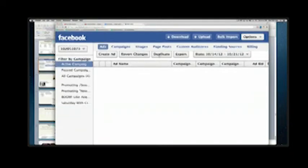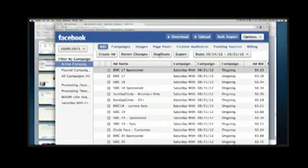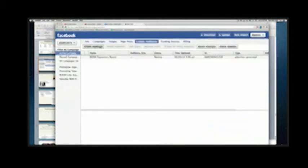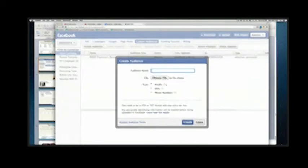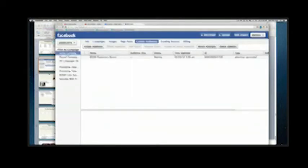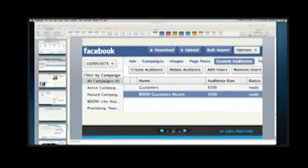Now within the Power Editor, there's this link here called Custom Audiences. You just click the button to create an audience, and it allows you to upload email addresses. You choose it, upload it, and that creates an audience for you. What that does is it allows you to target your customers, the people on your email list, with Facebook ads, even if they don't like your Facebook page. So it gives you the ability to get in front of those people.